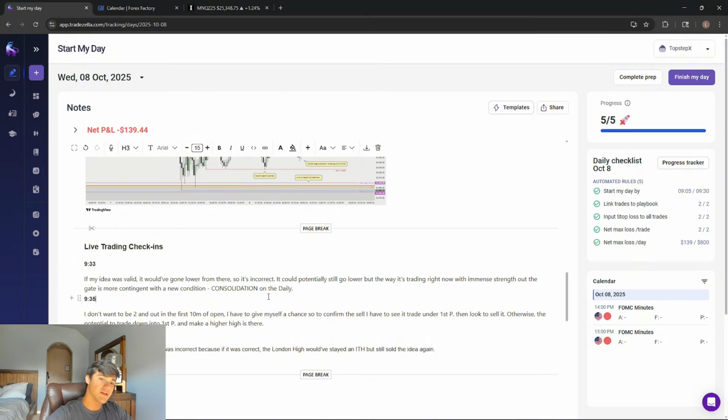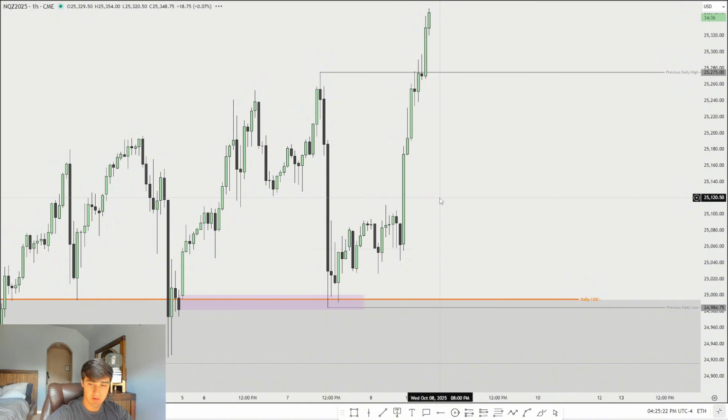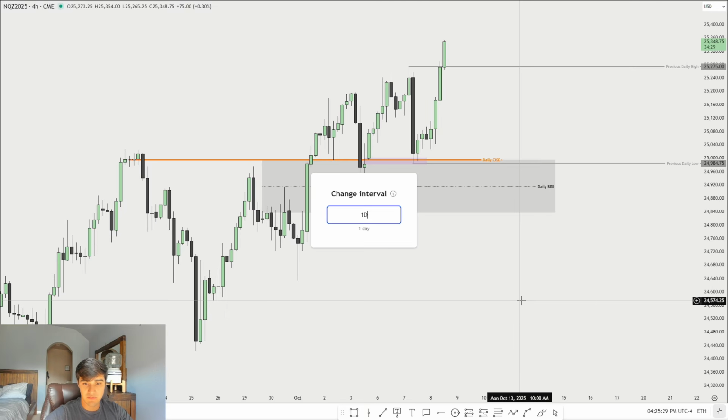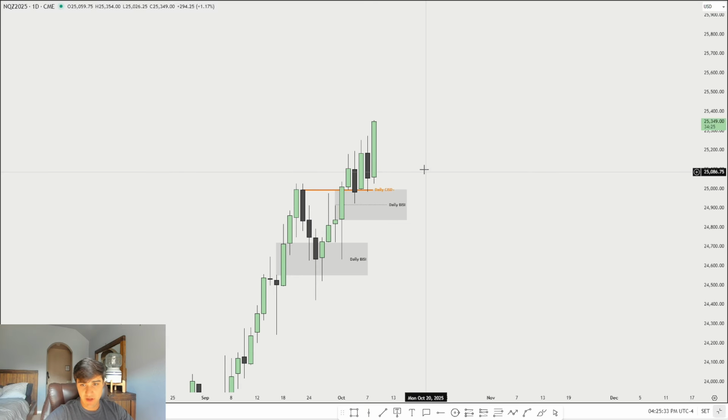Consolidation on the daily. One good thing about today is I'm starting to pick up on the changes in condition from the daily time frame. If we just look at the 4-hour, we don't even really have to go up to the daily. We can see that back and forth on the daily time frame, right? We have quite a bit of back and forth. Large down moves, large up moves, large down moves, large up moves, large down moves, large up moves.